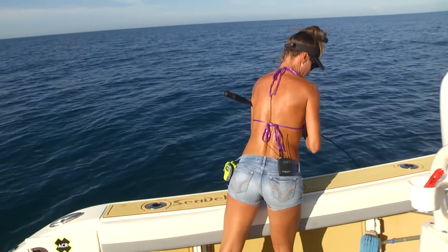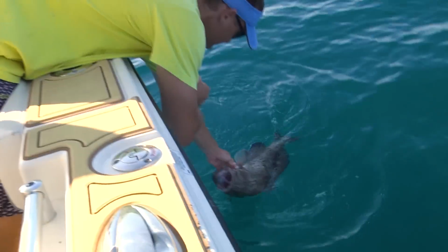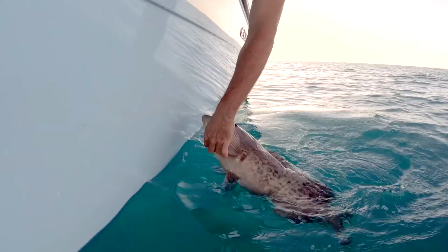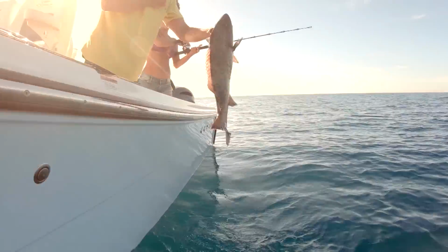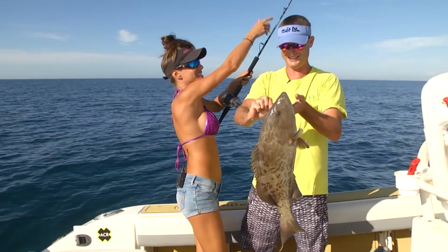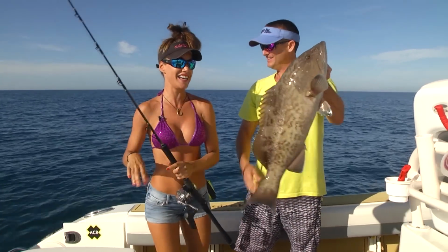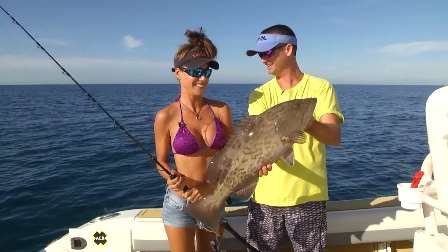Okay, I'll leave this one over here. I'm getting a little peck, but I'm gonna leave it. There he is. Oh yeah, nice fish. Big gag. Woohoo! That's what I'm talking about. Shake loose. Wow. Nice fish. Looks like there's a mess right here. Awesome. Excited. Well done. Yeah.